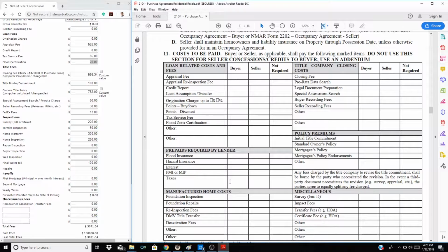If you want to just guess on how much your yearly taxes are, what you can do is take your purchase price, and typically the taxes are about 1.5% of your purchase price. So for a $100,000 home, it's going to be about $1,500 per year, but that is a big estimate. You should definitely go to the website to determine that.